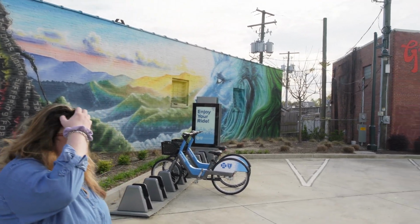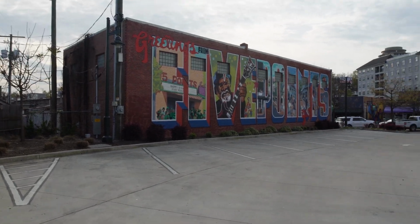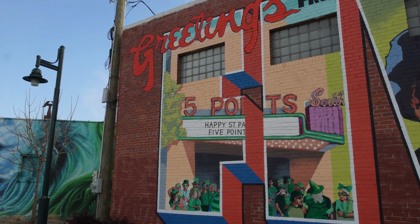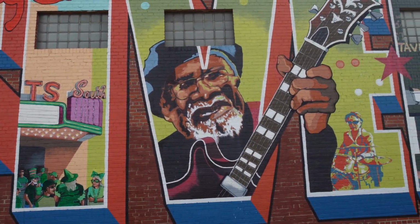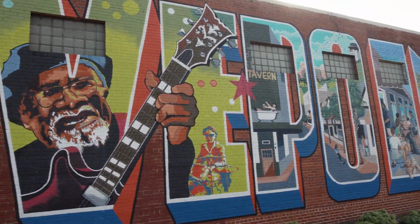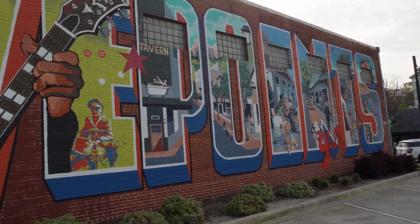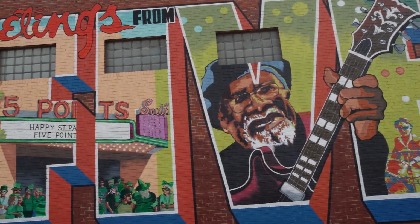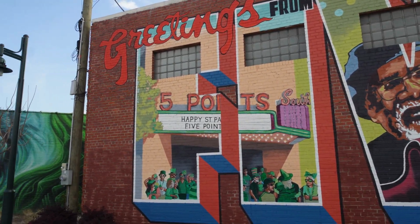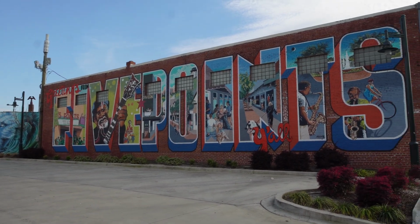It's nice, eh? And then we have this other one that says, "Greetings from 5 Points." So here's the "Greetings from 5 Points" mural. Sorry I'm so close, but it'll be backlit if I come further back. That's an awesome mural. So here's another shot of that 5 Points mural. Pretty neat, y'all.